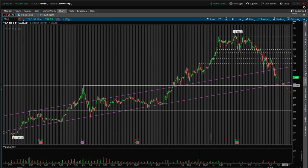So back down here, we're into some actual support. We're back into our growth channel, and now after bouncing around 600, we're right in the middle of this growth channel. And whenever we've seen that, we've seen slow and consistent growth. So great place to be. There's nothing wrong. Long-term investors with Tesla should be very happy about the spot we're in.